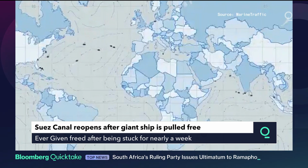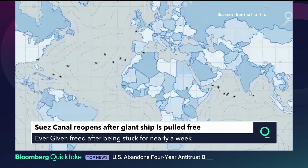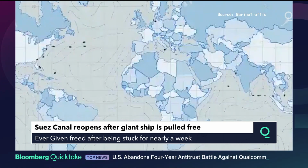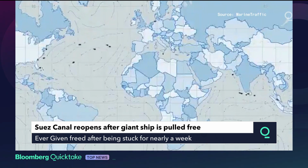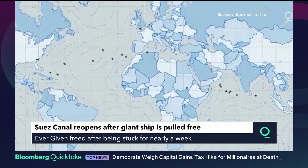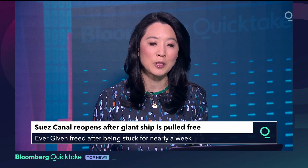their way down the coast of Africa, sailing the long way around the Cape of Good Hope to avoid the traffic jam. This is a 3,100-mile detour that'll cost shipping companies thousands of dollars in fuel, not to mention time. Bloomberg News' Paul Vecchiato has been keeping an eye on shipping traffic around Africa, and he joins me now from Cape Town. Paul, thank you for staying up late and speaking with us. Is Cape Town Harbor ready for a pickup in traffic?